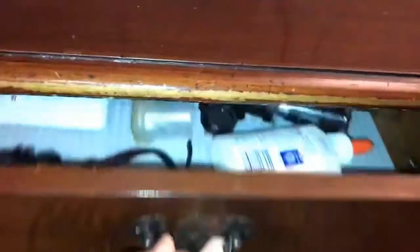All right, what's in here? Production stuff, journals, paper, all the boring stuff. In here, my photography stuff. Got this goes to a telescope. I'll show you that later.